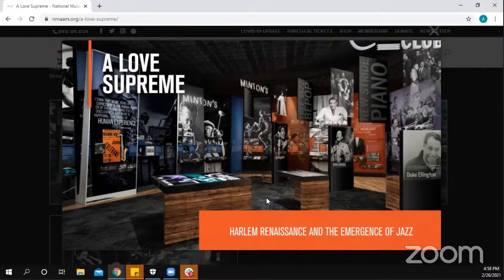Let's see. We have some more photos of, oh, we have a couple of women up here on stage. Each single woman is standing on stage and they have microphones in front of them. Some are a little bit further away. Some pictures are a little bit closer. You could tell that one lady is in front of a microphone and it looks like she's singing.